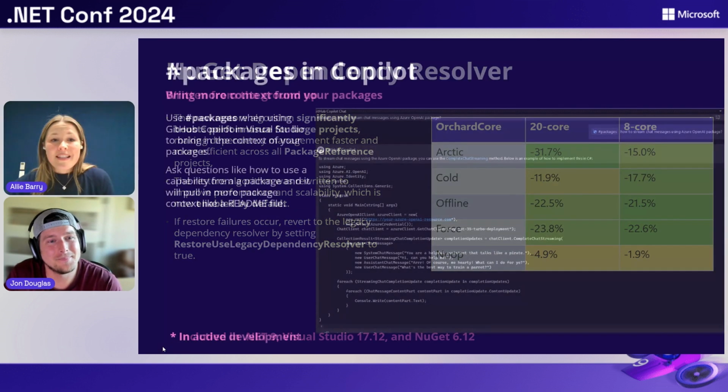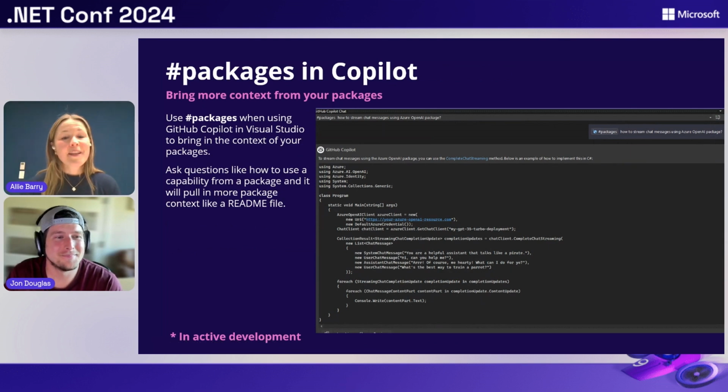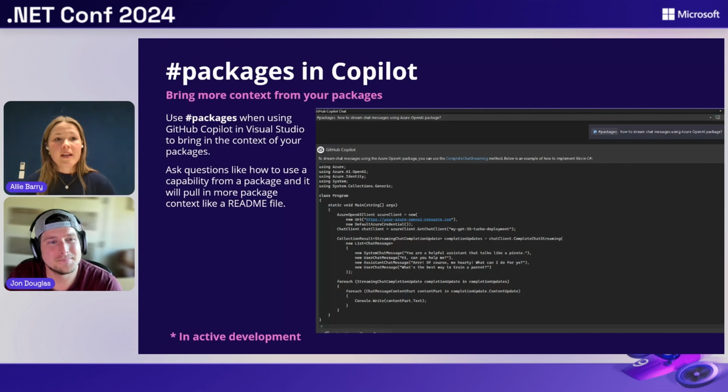Awesome. Our last topic that I'm going to talk a little bit about today is a very hot topic. Another feature that we have in active development is the addition of #packages context in GitHub Copilot. This will allow you to bring in the context of your packages when asking questions to GitHub Copilot or using it to help debug your code. You'll be able to ask questions about how to use functionality provided by a package or any other context that might be found in the package README file.